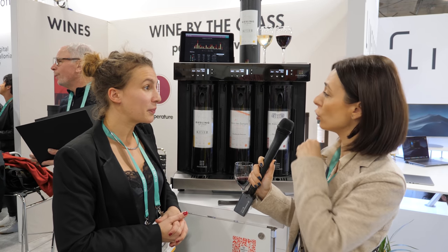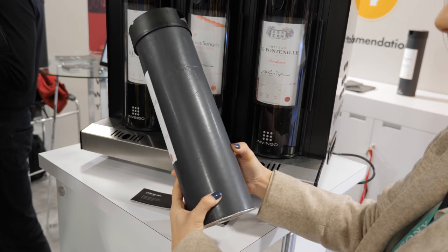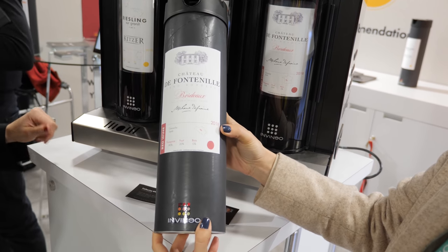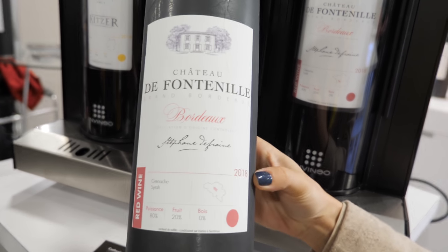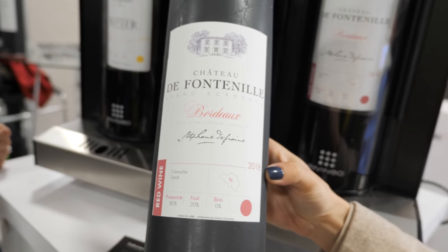Tell me also about the tube. It's recyclable? Yes, so the tube was made out of recycled material. Everything in here was used before and we have reproduced it. It contains 2 liters instead of 75 centiliters. Once it's used, the user can either throw it away or give it back to us and we give it to different partners so that they can be reused. This way we are more eco-friendly than the bottle.